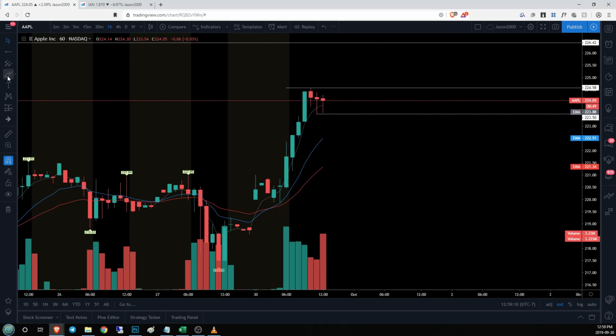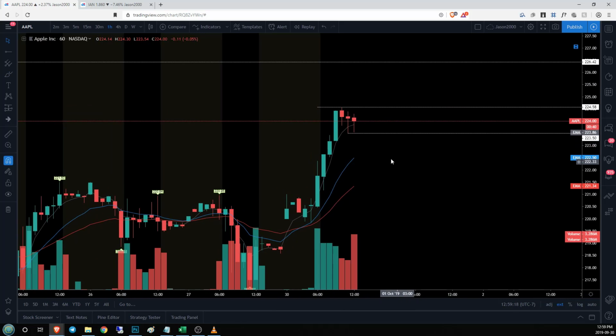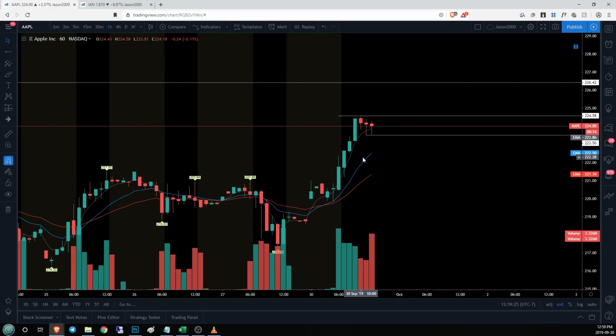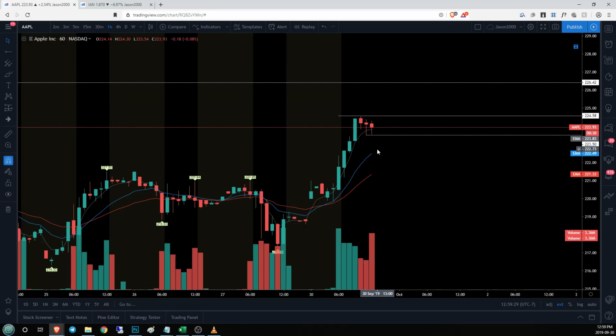We'll probably peter out and just move sideways and see where we are tomorrow during that pre-market session, knowing that we have this hourly momentum behind us, seeing if the bulls can get some nice ranges established and see if we can continue. That'll give the hourly time frame a lot of time to cool off and see if we can get a good run at 226.42.